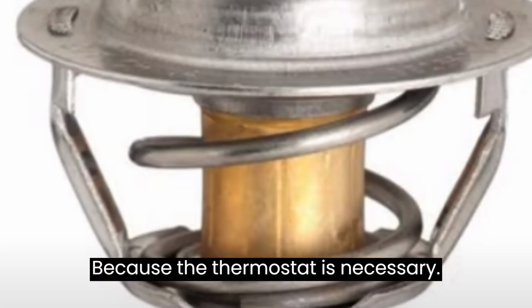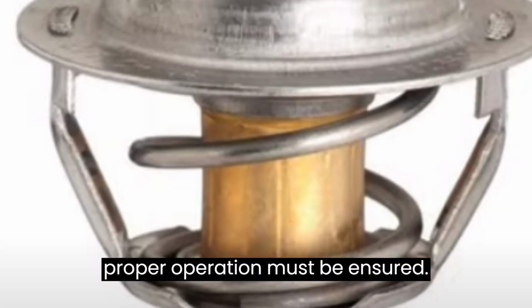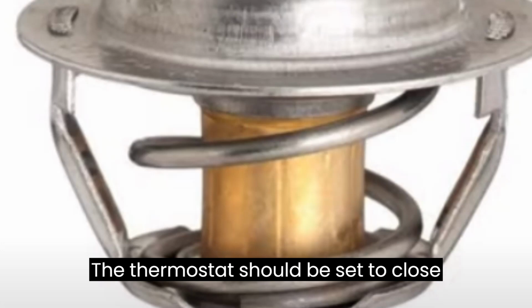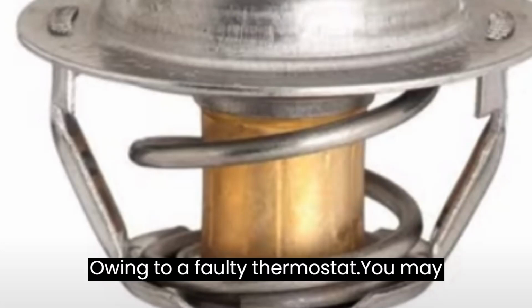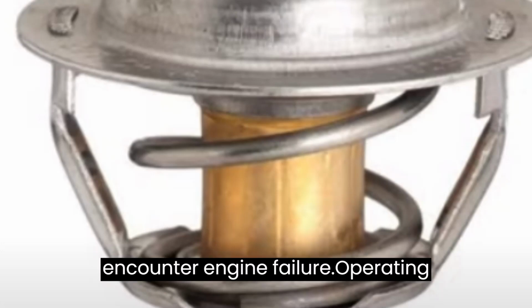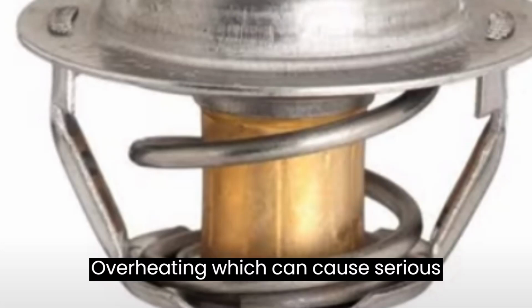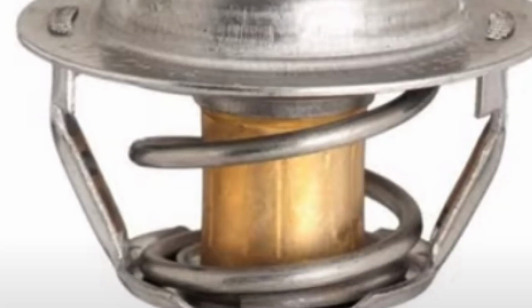Problems. Because the thermostat is a necessary component for the engine's health, its proper operation must be ensured. The thermostat should close and open at the appropriate time. Owing to a faulty thermostat, you may encounter engine failure, not operating at the ideal temperature, and overheating, which can cause serious damage to your vehicle's engine.